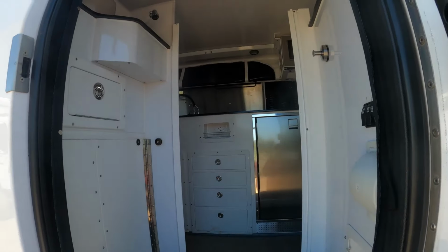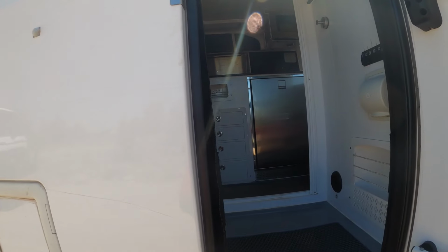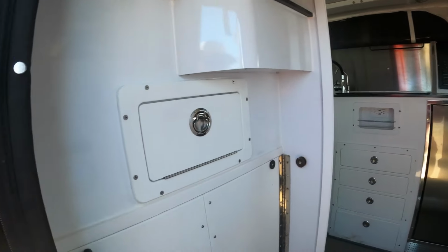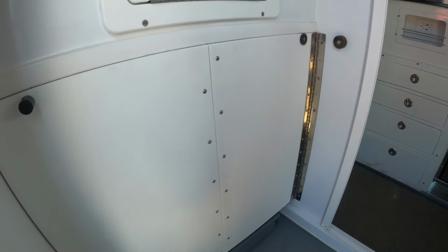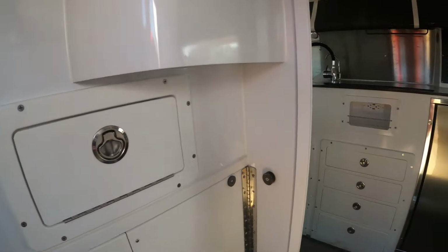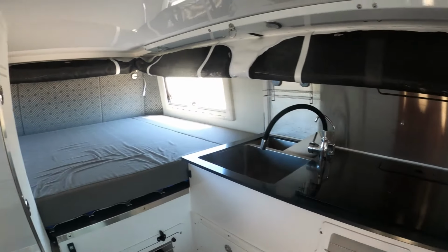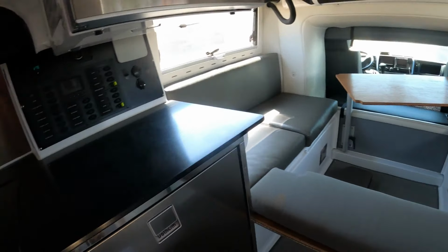So, get the back side here. This one has pretty much everything that the other one had. So this is your shower here. In here you have a toilet, which is really cool. And then in here you have the bed and sitting area.